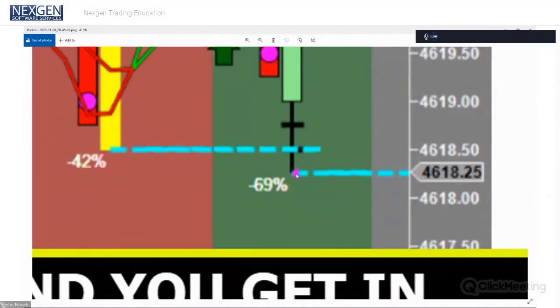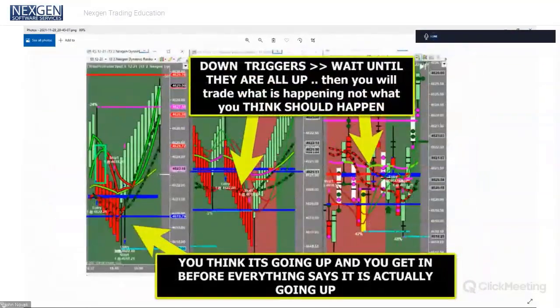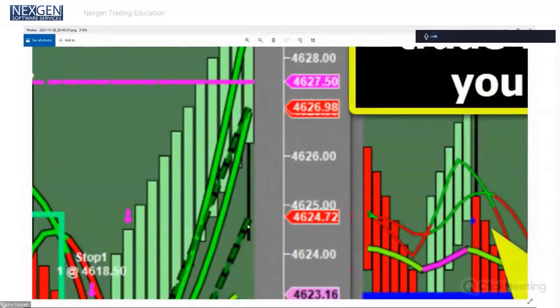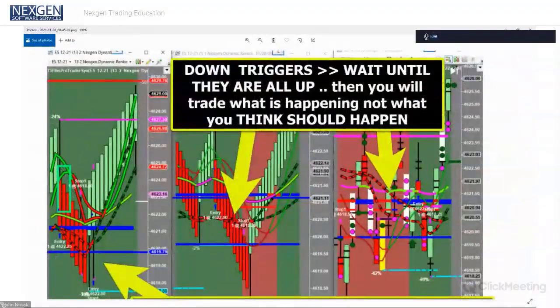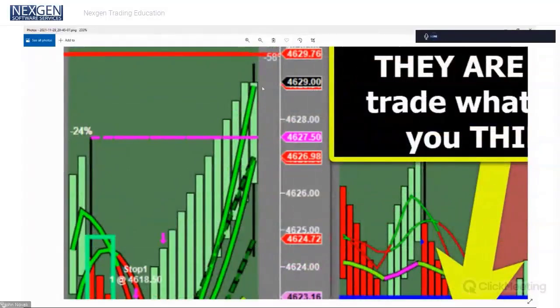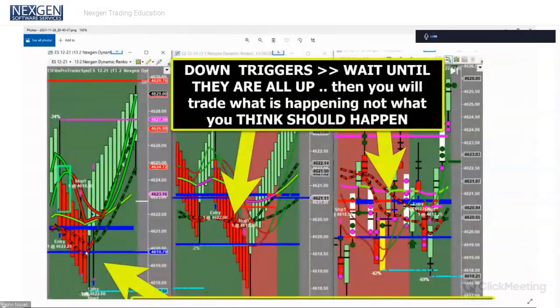You don't have to catch the bottom or be the bottom to make money. You have to win and you have to be right. So look at right here. See how everything's going up strong? And I would guess it's going up strong on the other charts. If they would have waited for every trigger to go up, I bet you $50 they could have made some money. It's actually 100% guaranteed you could have made money. So what is it in a trader that says, I got to be the bottom, so I'm going to go early when all the triggers don't agree?